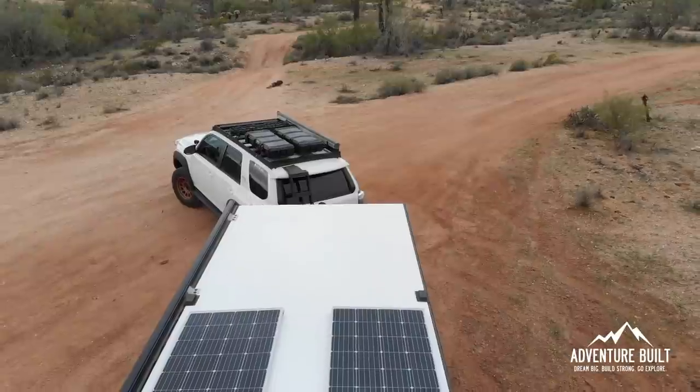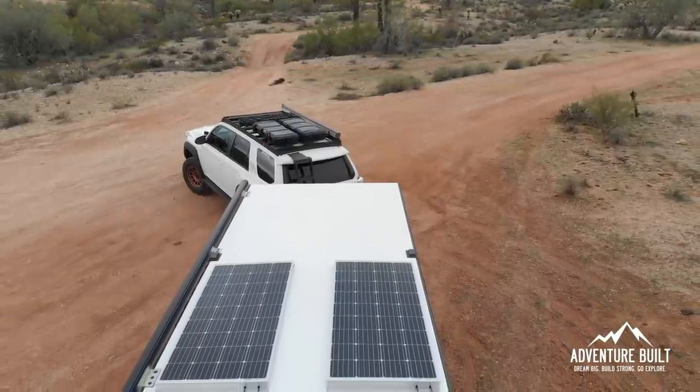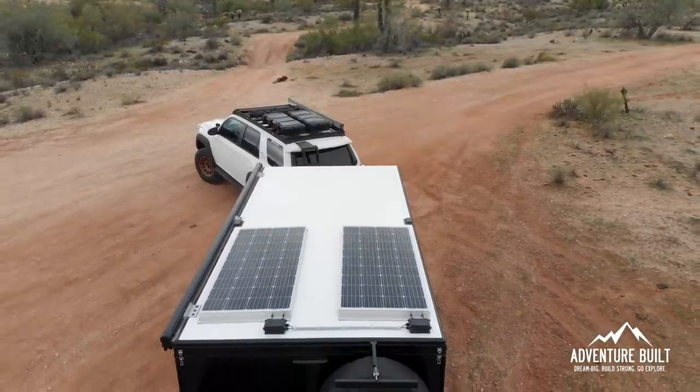So really does it all. With the solar panels, we have two 175 watt panels on the roof, and that is standard. And we also have a 100 amp hour lithium battery, which is also standard. When it comes to storage, the kitchen just has a ton of storage.